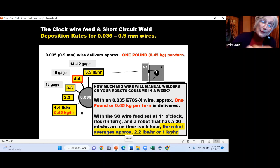Well, that 0.9 wire, never mind the 1.1, delivers about a pound per turn. The 11 o'clock position, it's the fourth turn, delivers approximately 4.4 pounds. If that robot is basically welding for 30 minutes on the hour, it's only putting down 2.2 pounds. If the welder welds for 15 minutes on the hour, he's putting in a pound.